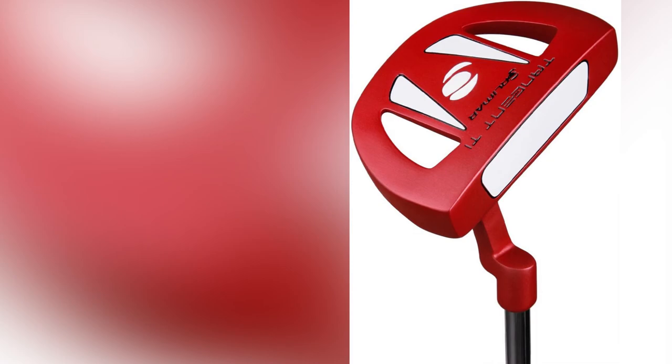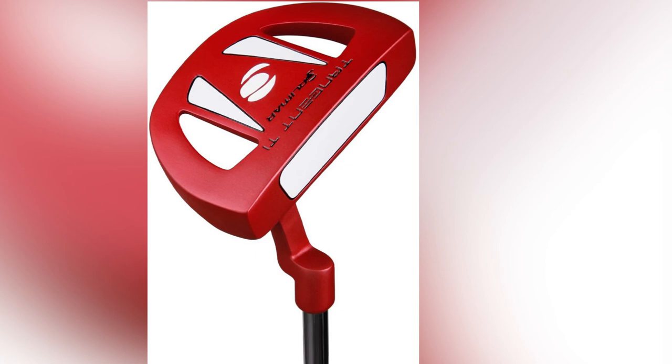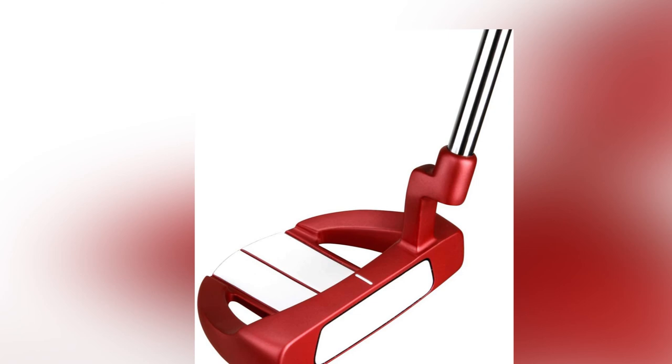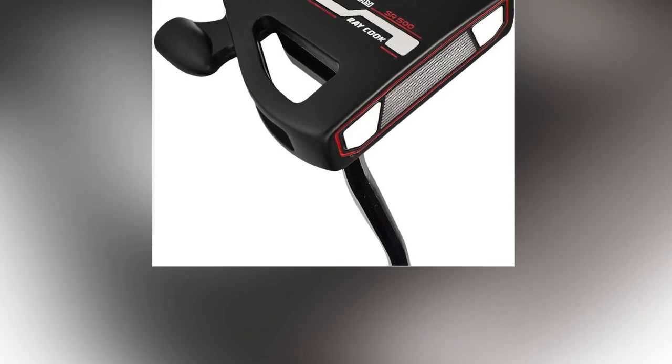At impact, we approve of the performance of the soft TPU insert. The center of the face doesn't have the texture we prefer, but it does keep the ball from skidding and bouncing too much after impact. Also, if you are wondering about the alignment line, the Tangent T1 has a large bicolor line that flows seamlessly on the rear of the putter head. If you are looking for the best budget putters on the market that perform admirably without the bells and whistles of a More X. Next, at number 2, we have the Ray Cook SR500 Putter.